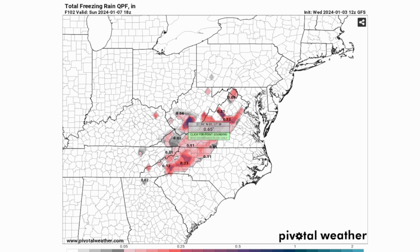A little bubble there, and this is not really exact, but it gives you an idea of what we might see from this storm that's going to be heading over Virginia, West Virginia, and North Carolina, which could see a lot of the ice from the nor'easter type storm.